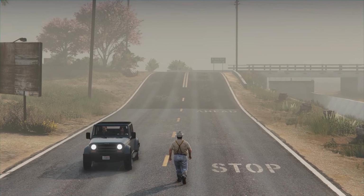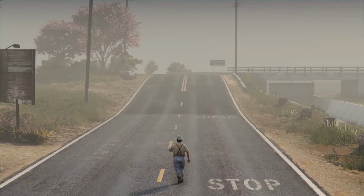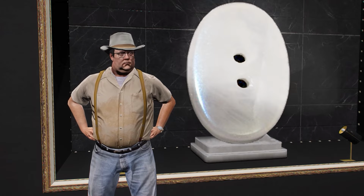I have buttons that look like stop signs. I have buttons that look like other signs. I have buttons that look like buttons. Buttons, buttons, buttons. I have buttons that look like buttons.